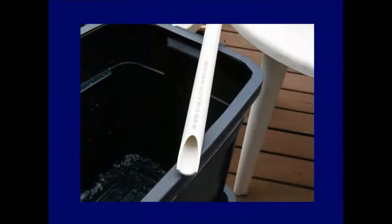Then there's another hole that you cut, and that's going to be for the fill pipe. See how the fill pipe is cut at about a 45-degree angle? That's so when you plunk it down into the tub, it doesn't plug. You need to make sure that it touches the bottom, but you need to make sure that water is going to flow through it. And so that's why you cut it at a 45, just like that.